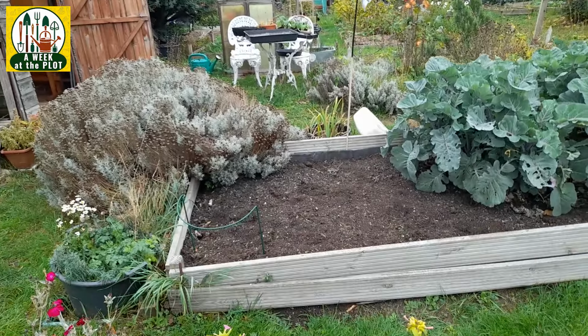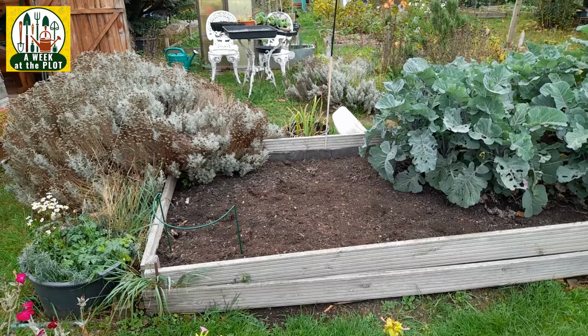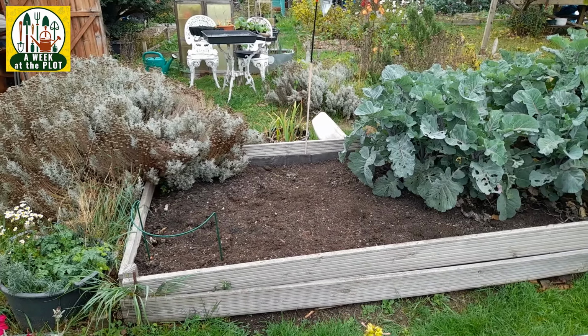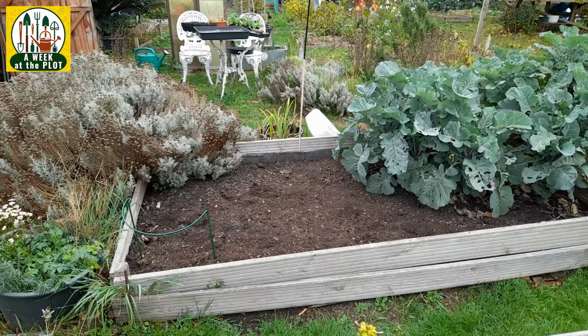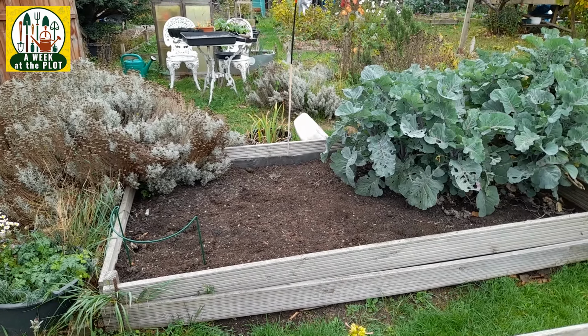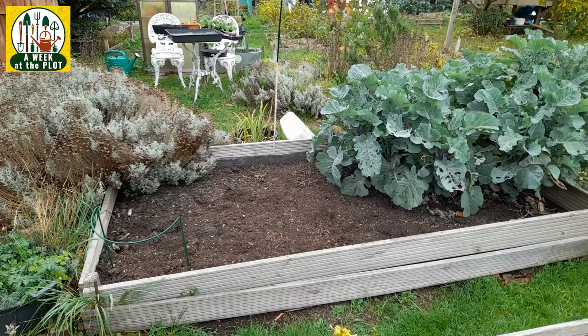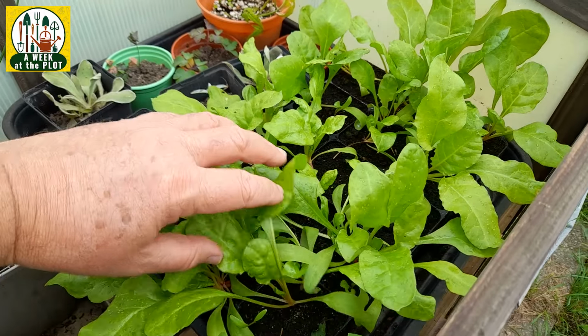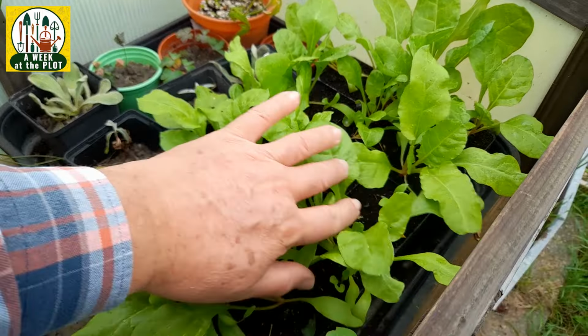I did think of putting it into this bed, but I want to be sowing in this bed in late February, early March with carrots and parsnips, or particularly carrots. So I thought about putting it in here, but it's not going to go in here. This is the chard that will need to go in soon. This is seed that was gifted to me.